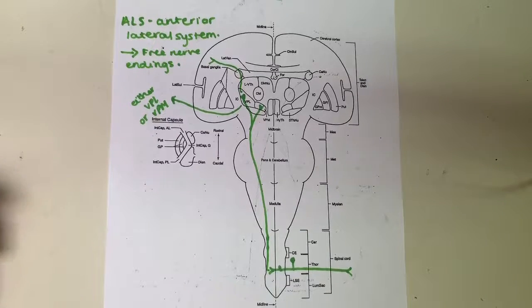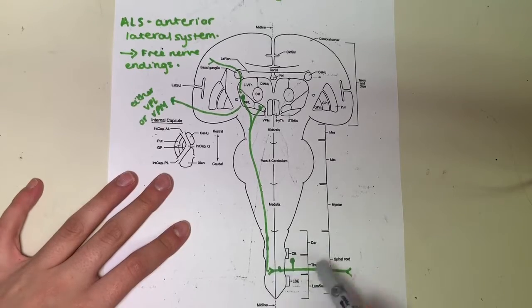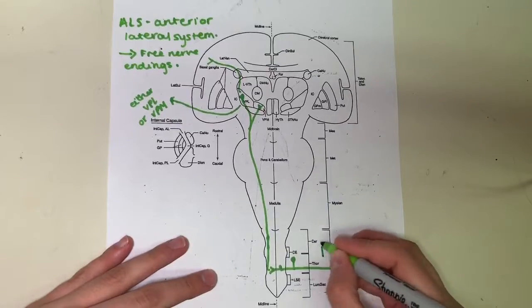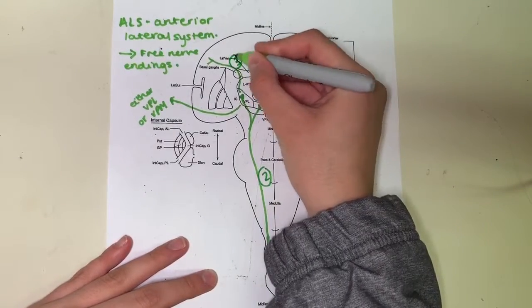So first we're going to be talking about the ALS, which stands for anterolateral system, and it contains 3 nerve endings. As we can see here, there is one section here, one here, and one here, and it goes in this order. This is 1, this is 2, and this is 3.